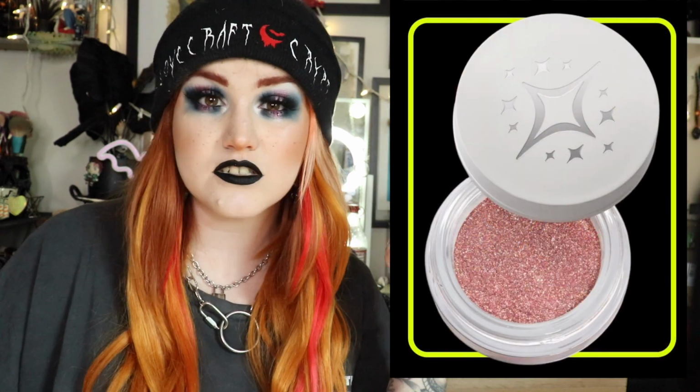Half Magic Beauty is now at Ulta, and that makes my heart so happy because I've tried a few Half Magic Beauty products before and I'm obsessed. And one of the things I want to try is called the Glitter Puck. Not necessarily this color, but it's just so pretty and so sparkly. I've seen quite a few people use it over on TikTok and Instagram, and it just looks gorgeous.